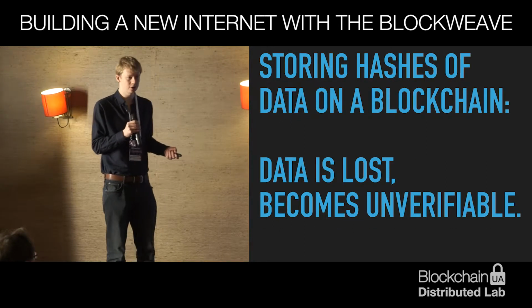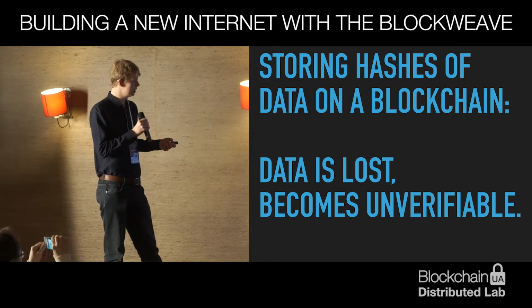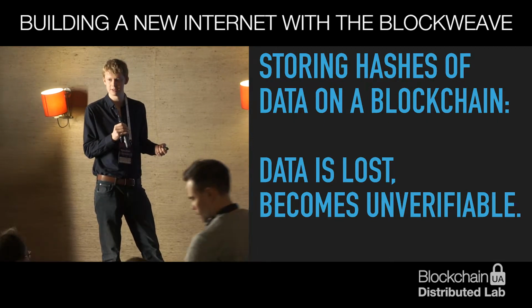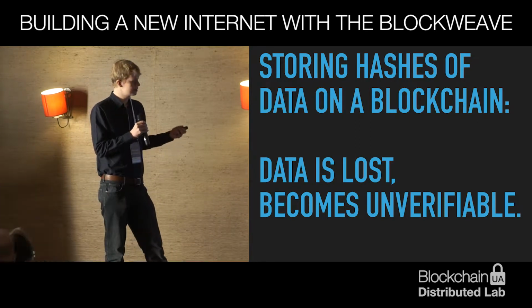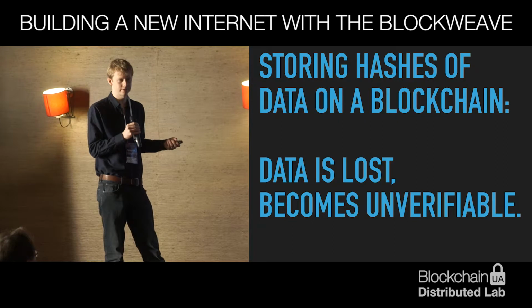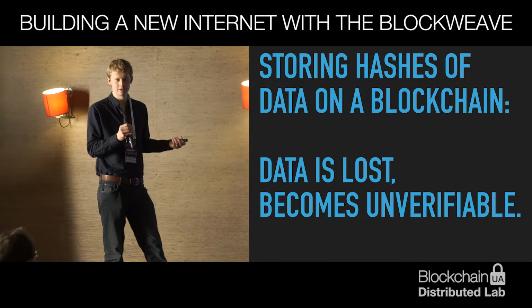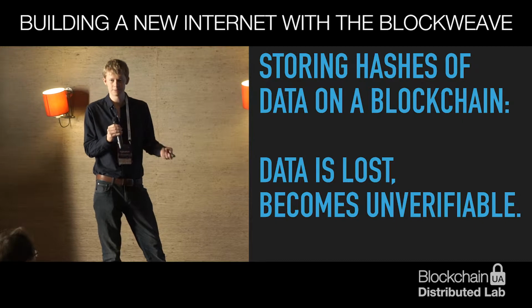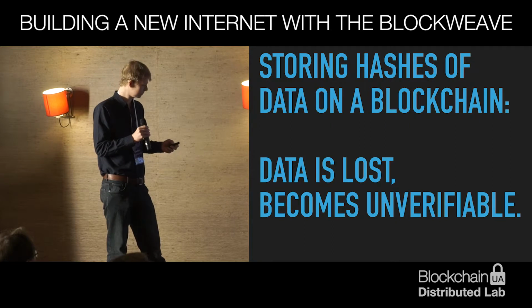So the second, a much more common approach, is to store a hash of the data on the blockchain and then store the data elsewhere, typically in some kind of cloud storage system, like on Amazon S3 or something of that ilk. But this is pretty bad for our system because when the data is lost, the whole system becomes unverifiable. So you stop paying for your bucket on S3, and that data is gone, and now you can't go back through the chain the whole way and verify everything that's happened, which is kind of the point of everything we're trying to do. So this obviously doesn't work very well.